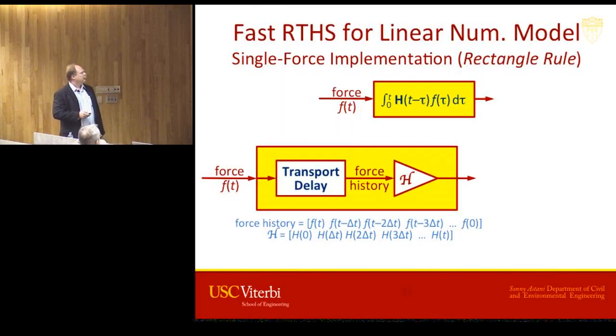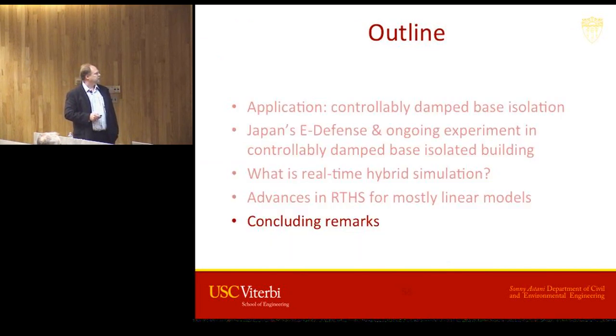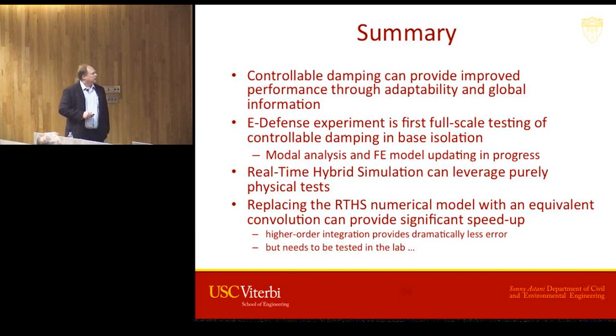Some things that we're doing: the integration scheme that we're using so far is only first order, and so we've developed a second order integration scheme. In simulation, it provides a reduction of about 80% in the error in our preliminary simulations, but we haven't done any physical tests of this yet, and that's going to be done hopefully this summer to make sure that it works as expected. So, some concluding remarks then that I'll leave you with.